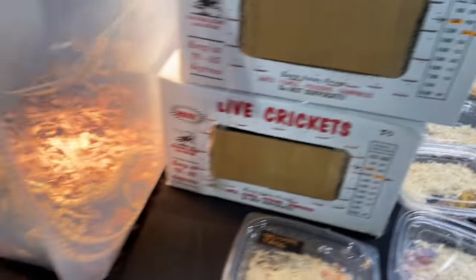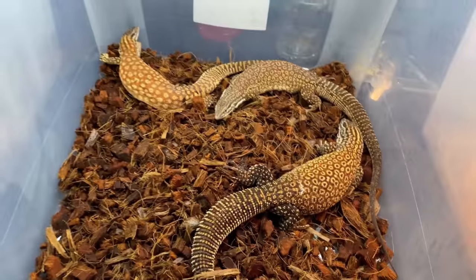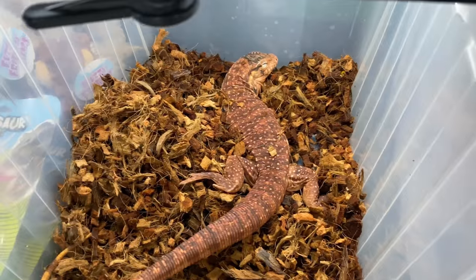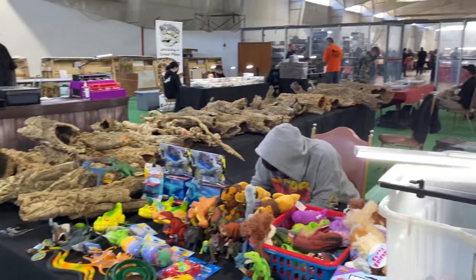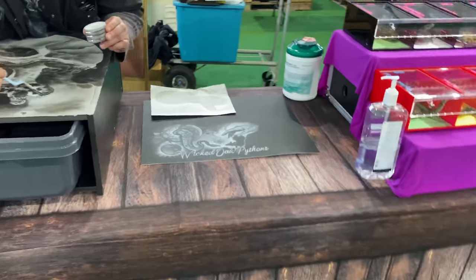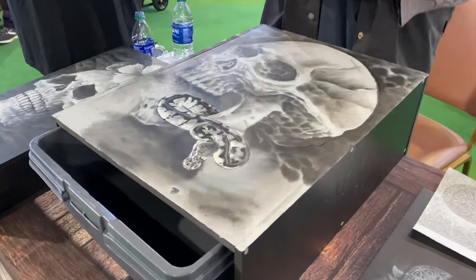Got crickets. We got some beardies. Got these guys here. Those are pretty cool. Check that out. And they got tons and tons of cork. Got some toys. Cork all the way around there. Lots of cork. We got Wicked Oak Pythons here. Looks like he's painting the top of the rack here.